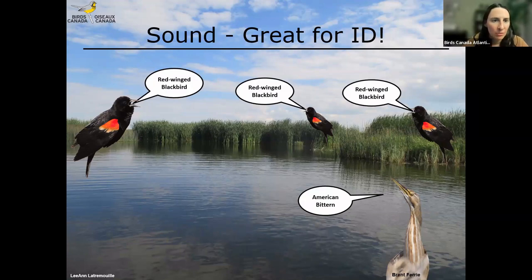And sound generally is a really great ID tool because essentially birds are telling you their name once you learn their song or call. So we have three red-winged blackbirds here, and once you know what their song is, they're basically saying, "I'm a red-winged blackbird and I'm sitting right over here."